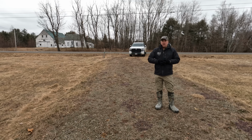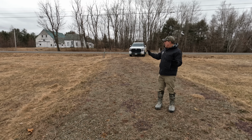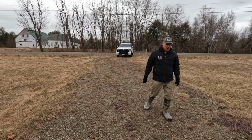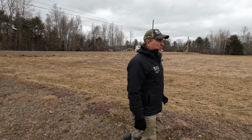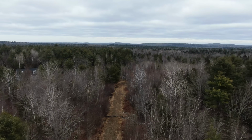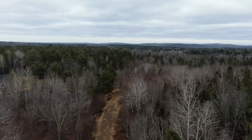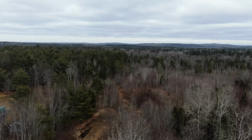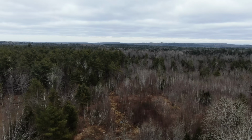So the 27 acre lot that is directly next to this 2.32 acres, we've got 67 feet of frontage out here on the road, and we're going to walk this road in. The owner has built a road in here, probably 500 or 600 feet to get to the majority of the land. So this is not a right-of-way. This is a 67-foot wide strip of land that they own.